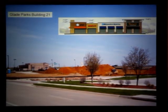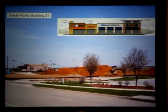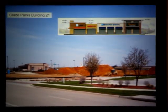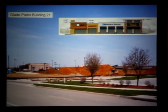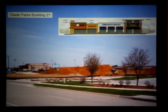Questions? Mike, the property adjacent, or the pavement adjacent to Taco Villa, will that wait until summer to be paved, or will that be paved sooner? That will be paved sooner as part of the mutual access drive between the properties.